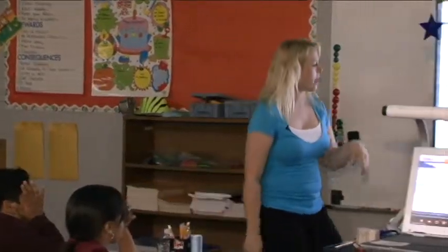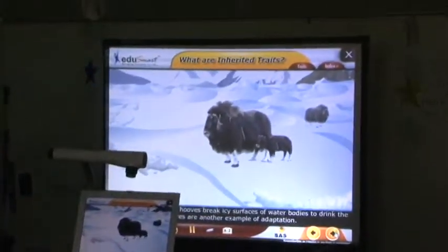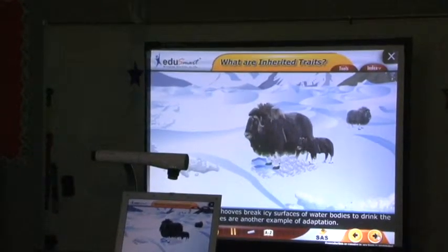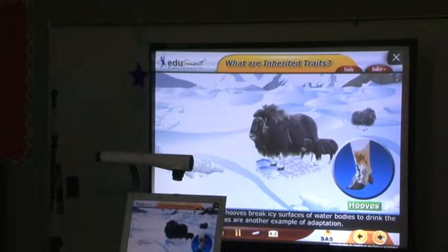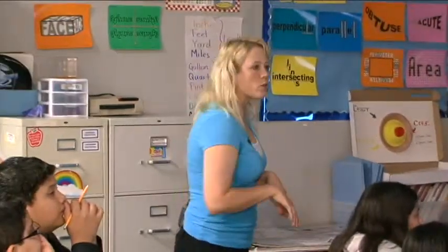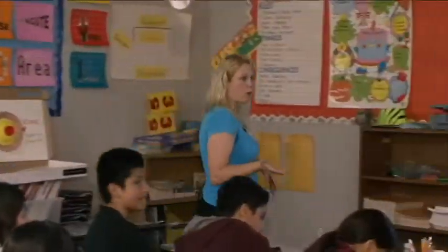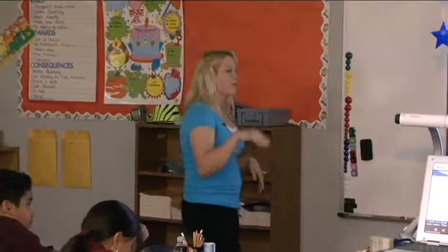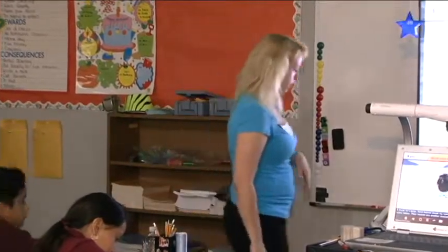Good job. Okay. A musk ox's large, hard hooves break icy surfaces of water bodies to drink the water below. Their hooves are another example of adaptation. Okay, so they got their hooves because in the Arctic region it's so cold and the water freezes because it's so cold under all of that snow and ice. And so in order for the oxen to get to the water, because they have to have water to survive, right? And survive means what? Live. To live. You have to have water to survive, to live. So they have those large, hard hooves that are breaking that ice and getting down there so they can get to the water.